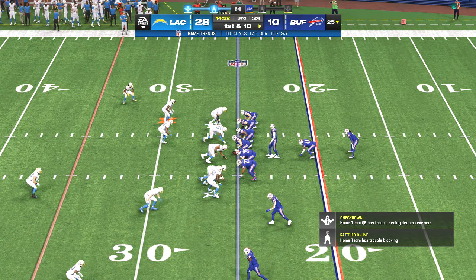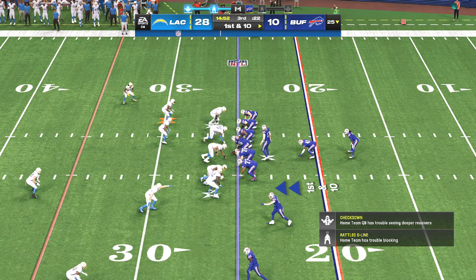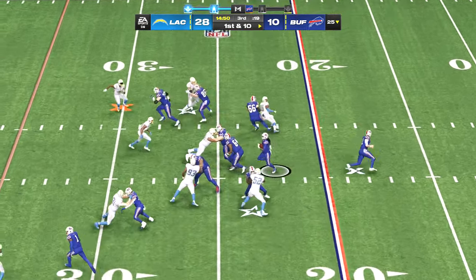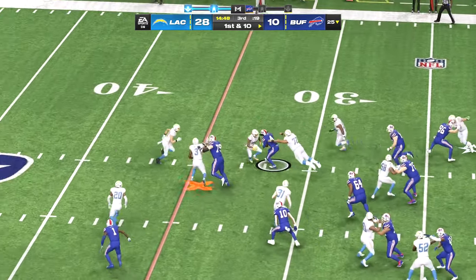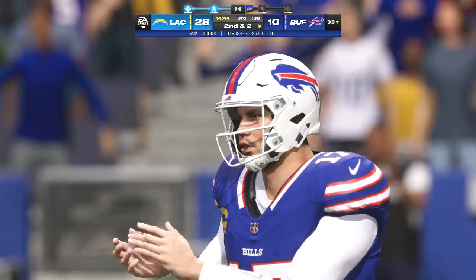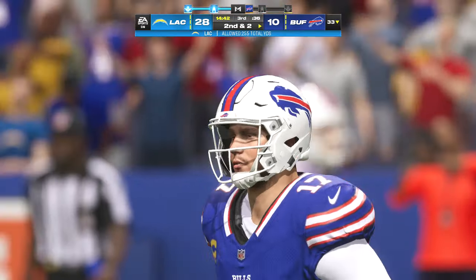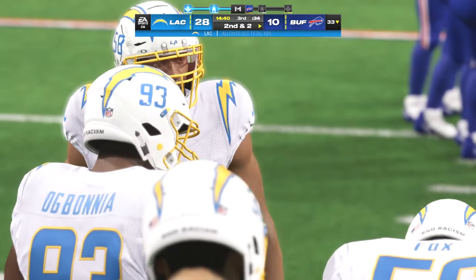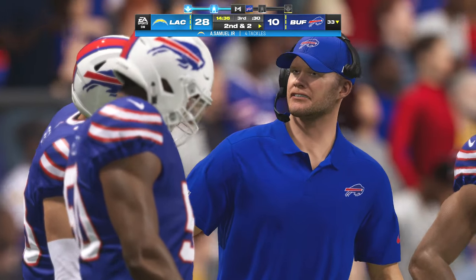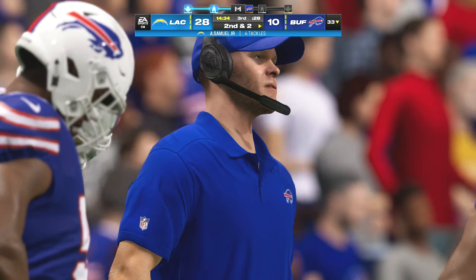Allen and the Bills now with a first and 10 at their 25-yard line. Here's Cook as they begin on the ground. This will be stopped about 2 yards shy of the marker. 8-yard gain, second and 2. First play of the drive, let's give credit all around. Excellent blocking, but the guy carrying the ball, he was the finisher. A really nice run.